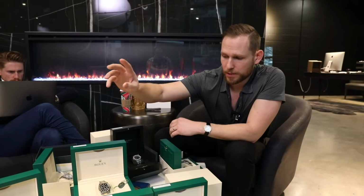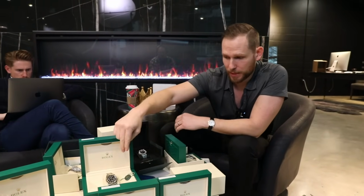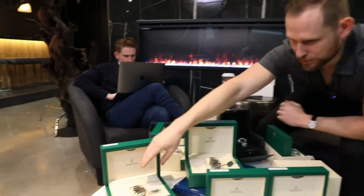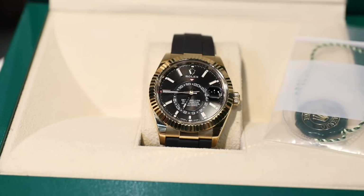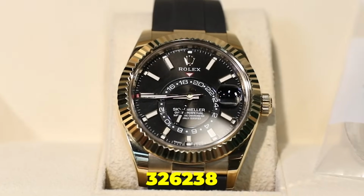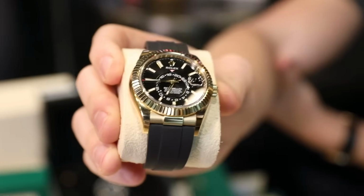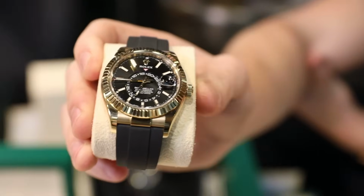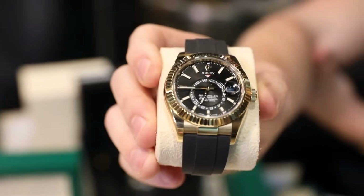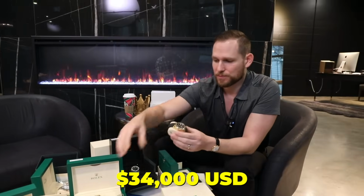And if you don't want the 2-tone black dial Sky Dweller, then let me introduce you to the gold black dial Sky Dweller on Oyster Flex. This is a 326238, so that's the yellow gold on Oyster Flex band. It's a 2022. This one is available for $34,000. So you're basically doubling the price.